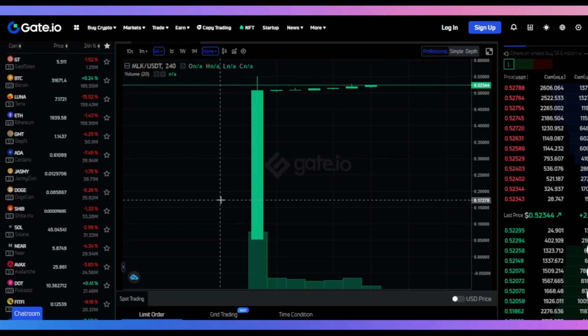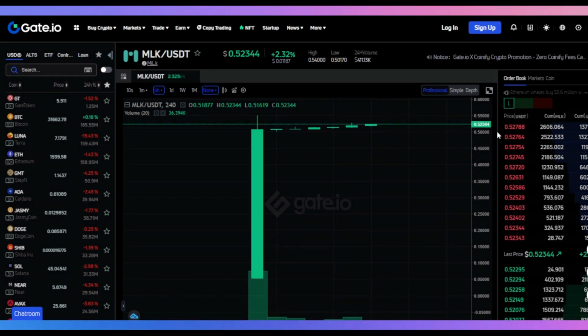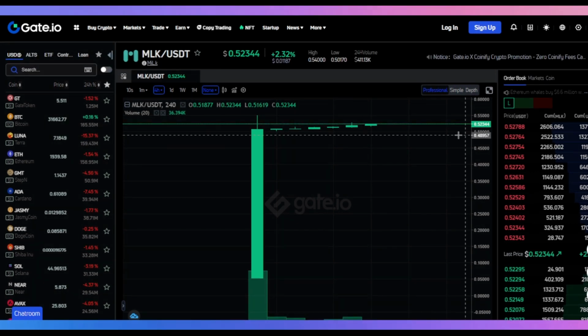Now we had a quick upside. We gave you this coin yesterday, so I do hope that you made very good profit. MLK went up about 1000%, looked amazing, had a very quick upside, and is still heading upwards. We're not seeing any red candles yet on the 4 hourly, so it looks very good.